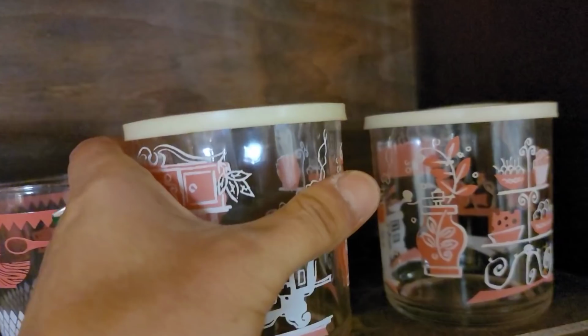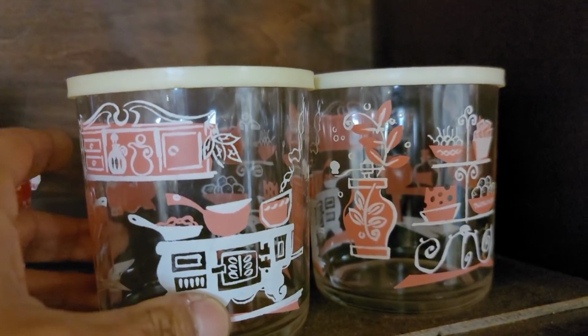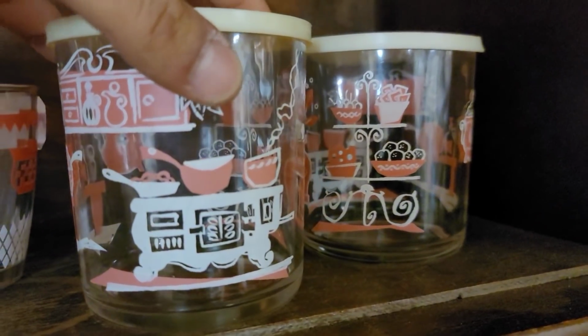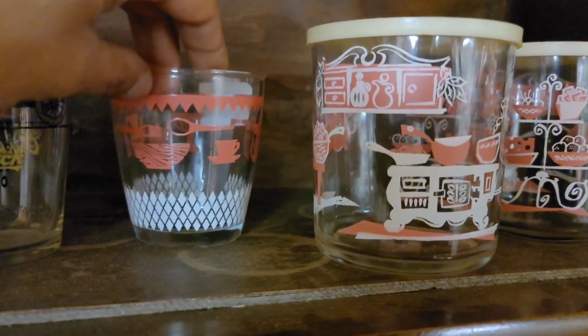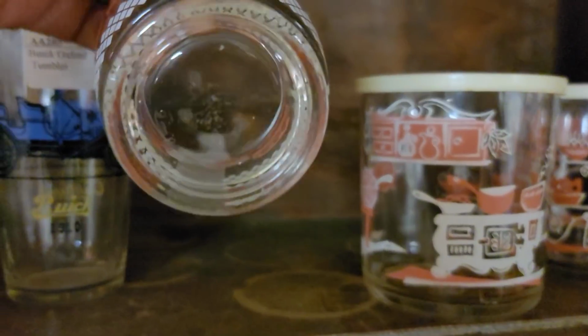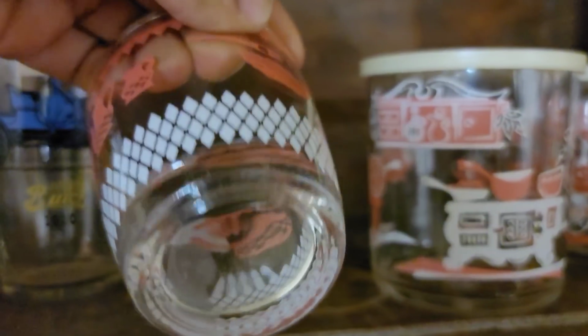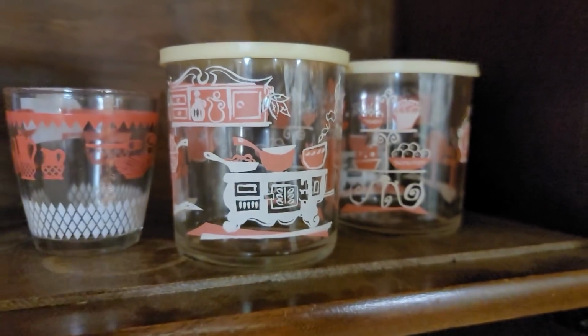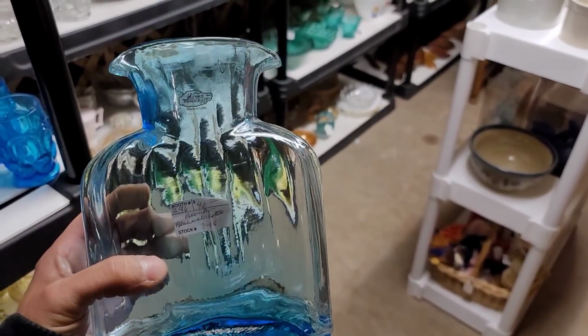I'm seeing these cute little, I don't know what one would do with these, like little jelly jars or condiment jars with the cute little lids attached to them. I love the pink and the white. I decided to opt out on them. The image really wasn't speaking to me. And I know a lot of you were going to murder me, but hey.